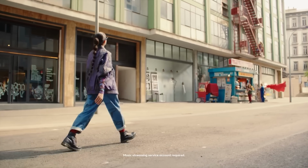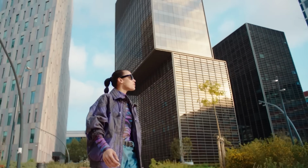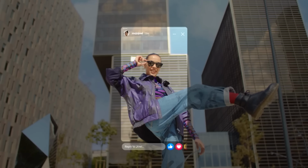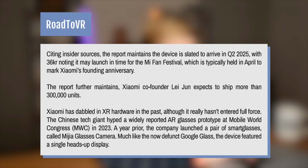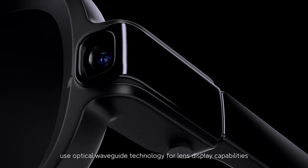Xiaomi has dabbled in XR hardware in the past, although it hasn't really entered full force. The Chinese tech giant hyped a widely reported AR glasses prototype at Mobile World Congress in 2023. A year prior, the company launched a pair of smart glasses called the Mijia Glasses Camera, which, like the now defunct Google Glass, featured a single heads-up display.